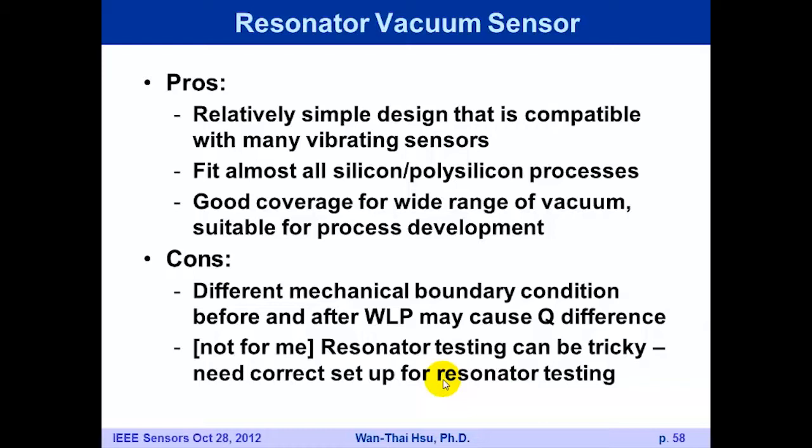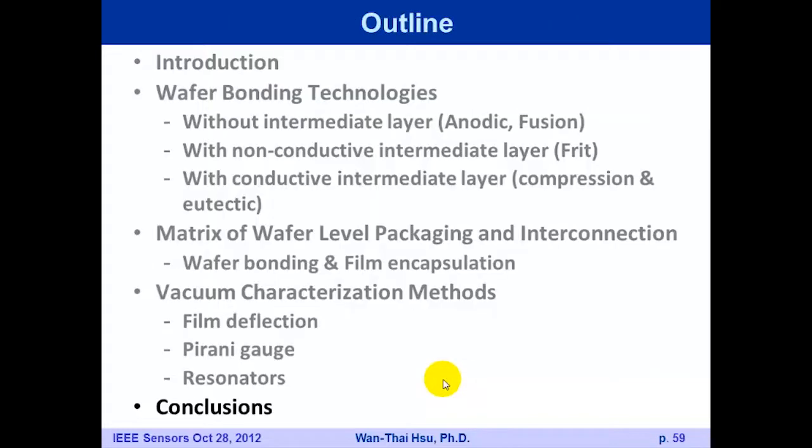The downside of course, is the different mechanical boundary condition after you bond the wafer, it has a slight change. But you need to be careful. But I think the difference, if you are careful, will not affect your measurement or general good idea about how good your vacuum is. And another thing is, the resonator testing is more difficult than the Pirani gauge, so IV measurement, and for the resonator you need a network analyzer, you need some special knowledge for testing. But the good thing is you can easily integrate the resonator into your sensor process.